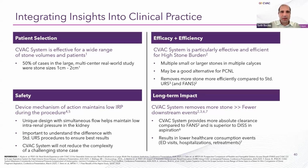And it's effective with the aspiration. If you're able to treat the stone, it can aspirate the dust. We know that it's effective, and actually for larger stone burdens, it works equally well. And so this, I think, emerges as a competitor or an alternative for PCNL, and in a less invasive way.